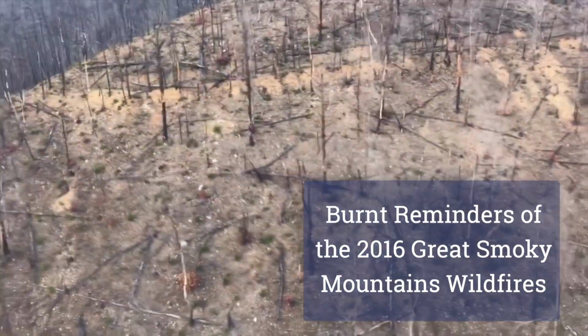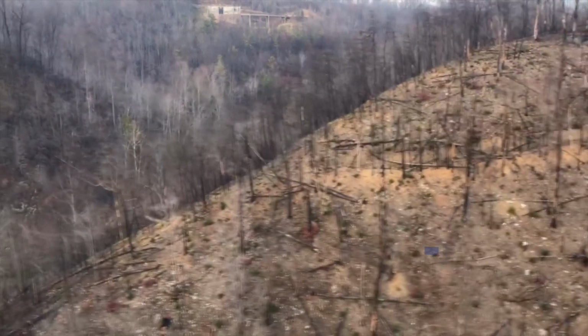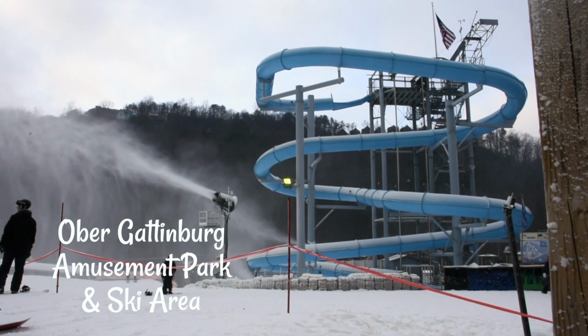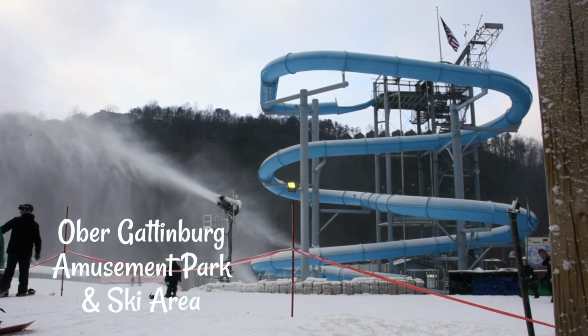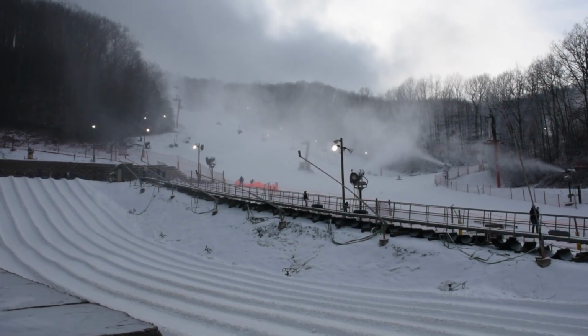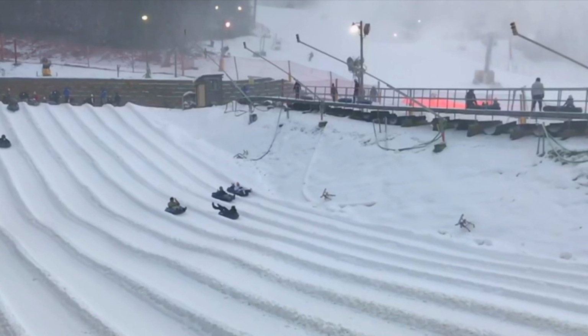While getting an aerial view, it's evident how quickly the forest has snapped back and started the recovery with new life. Ober Gatlinburg keeps the activities going all year round. Because we are here during the winter, skiing, snowboarding, and snow tubing will be the main attractions.